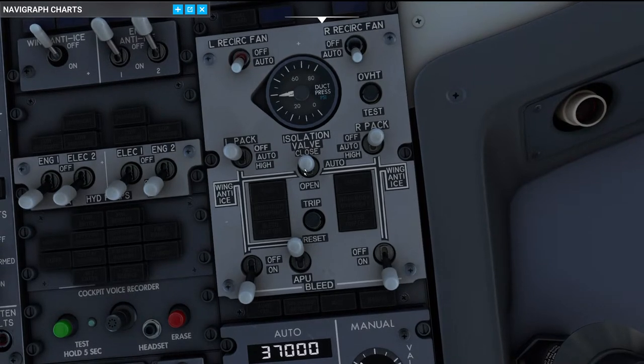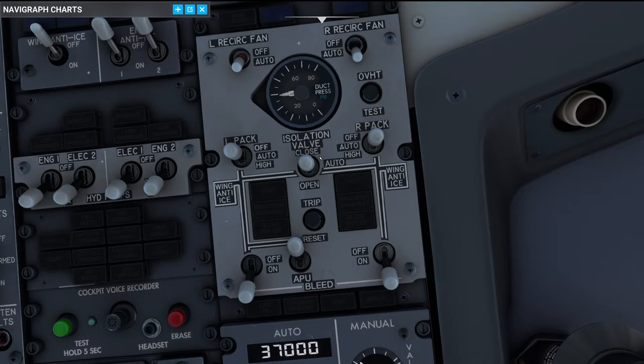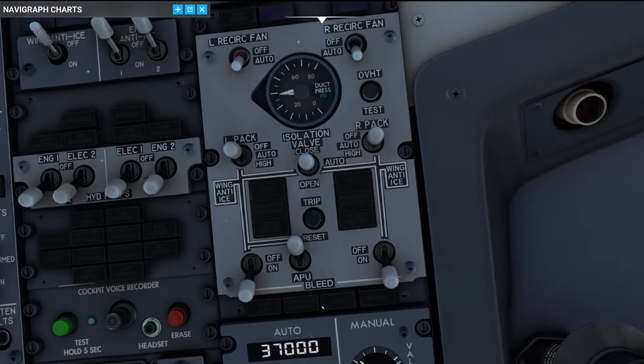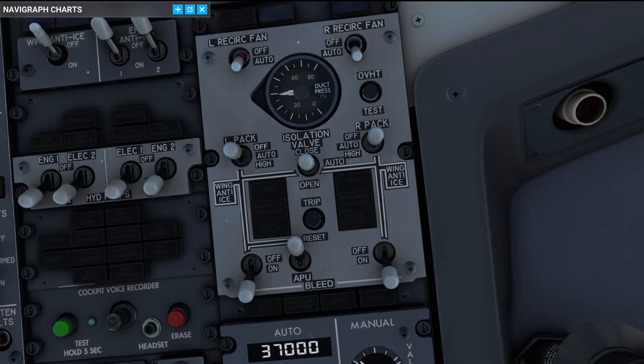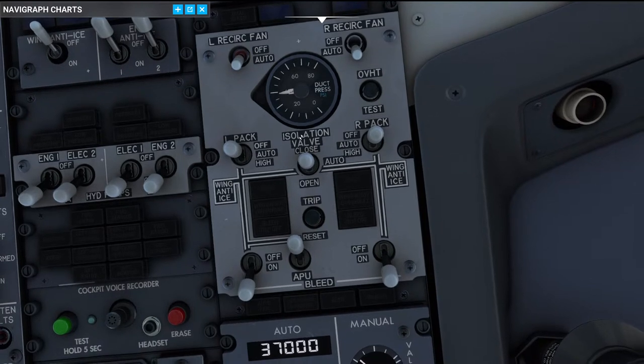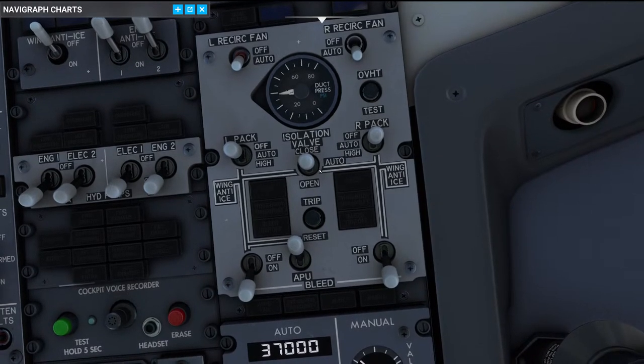So on the ground, you have it open because the only source of air that you are going to have is going to be either your APU bleed or the external air conditioning, which in both cases are connected to the left side, except for the air conditioning that is going directly into the mix manifold. However, when the APU bleed is on, you want that isolation valve open.